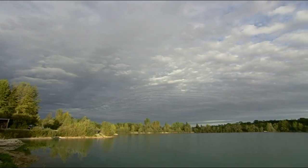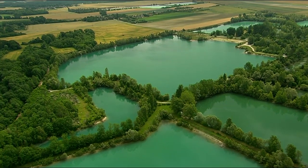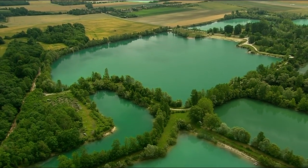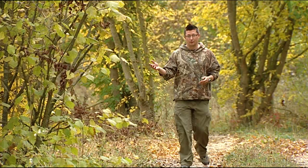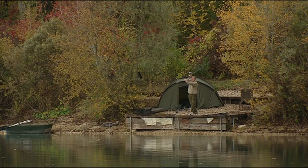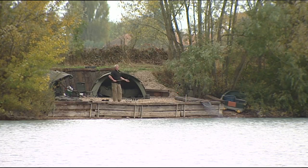We're here at Gigantica Lake in northeastern France, which is a 35-acre gravel pit with over 600 carp in it. Some of them go to over 70 pounds, hence the name Gigantica. We booked the lake for a week, myself and a few friends. We've spread ourselves all around, and during the show we're going to go through all the different tips and tactics that we use for snaring these really wily carp.